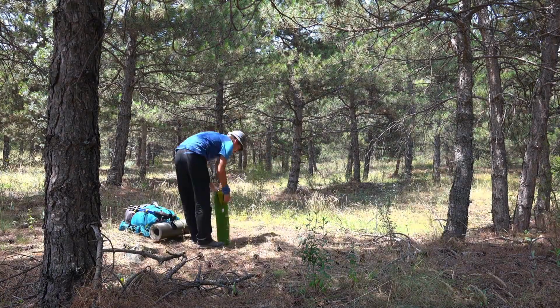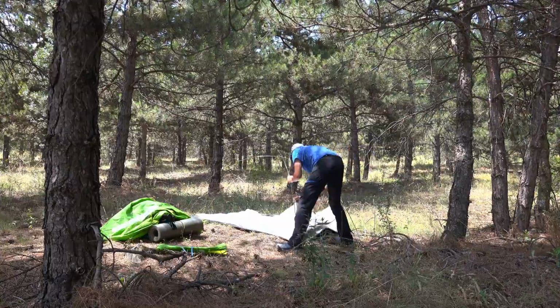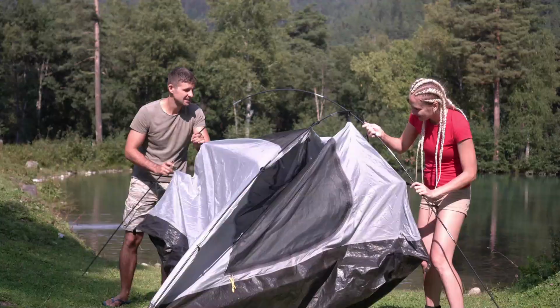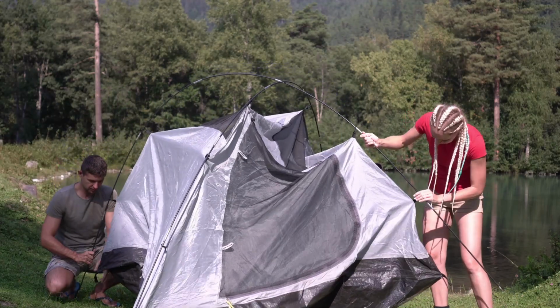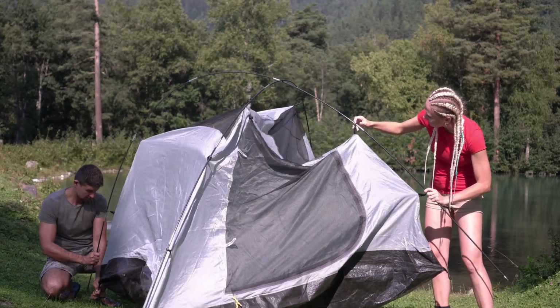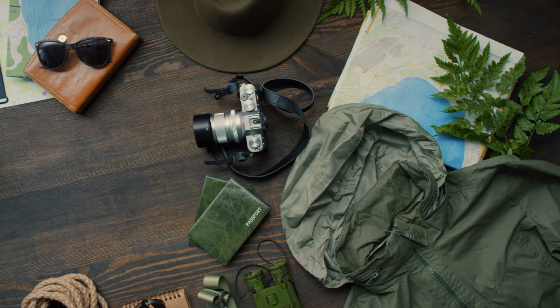Setting up at the campground. When pitching your tent at the campground, choose a flat, debris-free spot to prevent damage. Always orient the back of the tent into the wind for added stability and secure your pegs into the ground at a 45-degree angle.